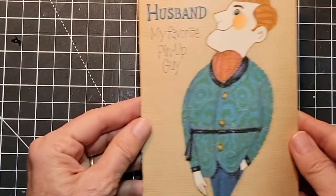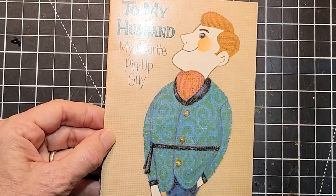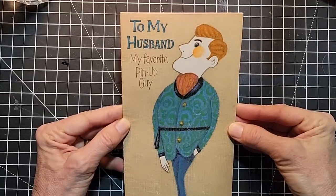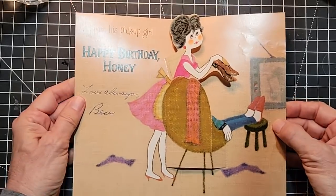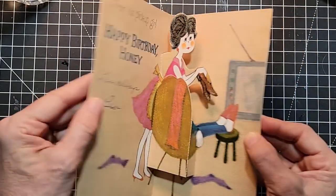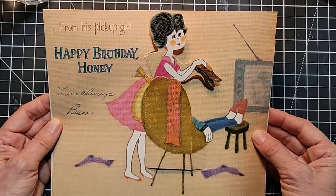Okay, this was just fun. This is an old vintage card. And let me just back up a little bit for you so you can see. And just this cute little guy. It says, to my husband, my favorite pinup guy. And it says, from his pickup girl. And that's really cute because she's picking up shoes and stuff. Like, obviously this was dated a little while ago, right?